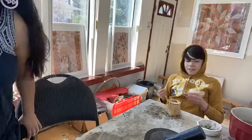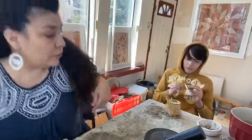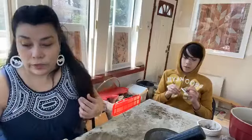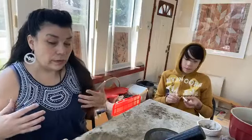Okay, so before we begin, we're going to do a smudge, because I find that when you're working with clay, it's very important to be in a good place and a good mind, body, and spirit.